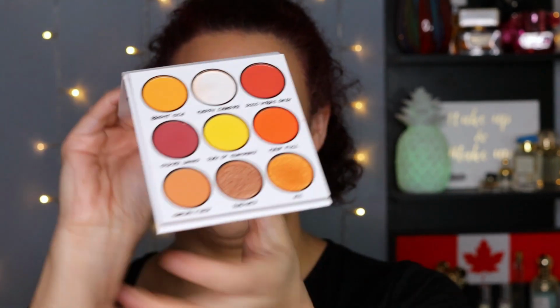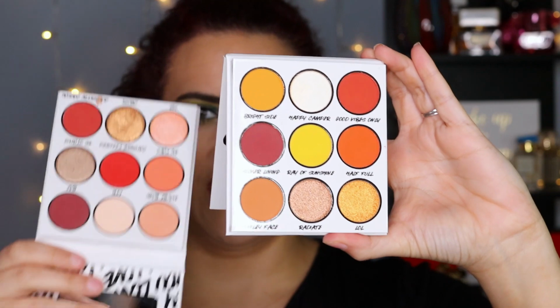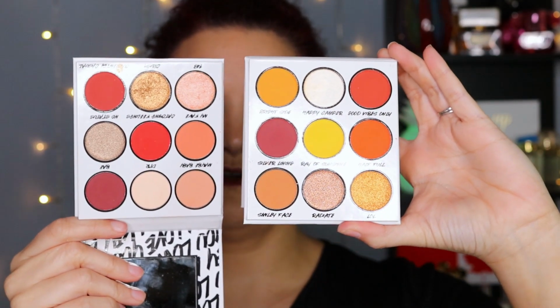Next up is Optimistic AF, and this is another very warm toned palette. It does look rather similar to Low Key Love You, and in fact, it looks like there could be a couple shades that overlap. So I'm just gonna do a couple little finger swatches.